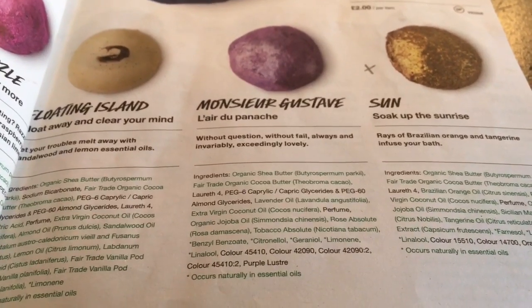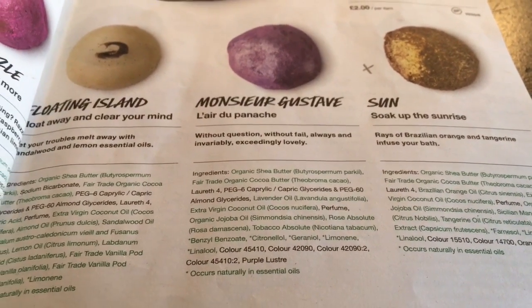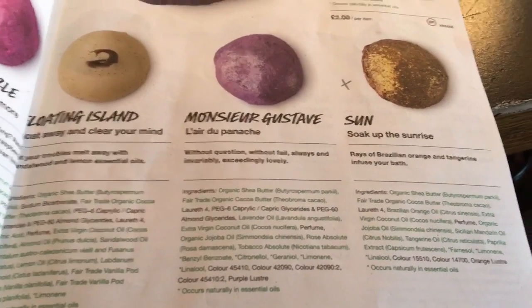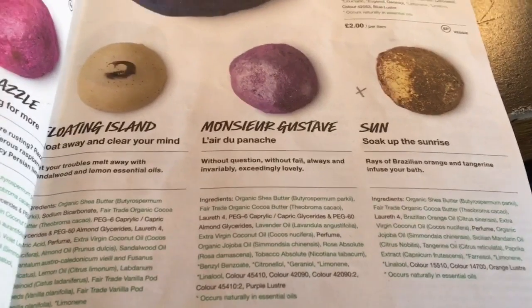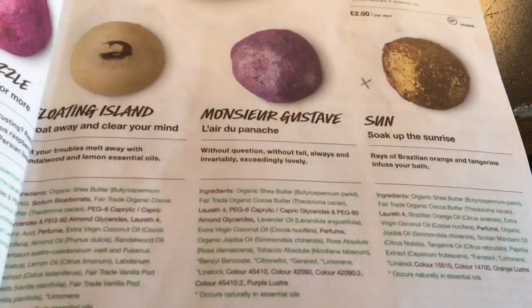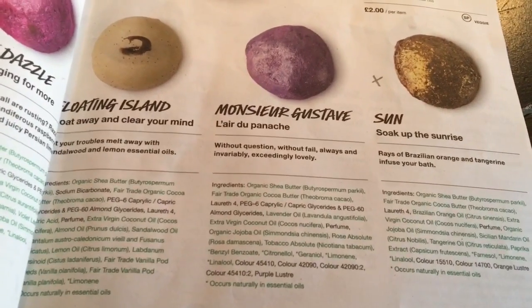The cocktail fragrance has the lavender, the tobacco, the rose and stuff, and all the cocktail products are always in this same color. Those of you who have been watching my YouTube for a while, you know I have a video of all of the Lush cocktail scented things, and so now I can add this to that.